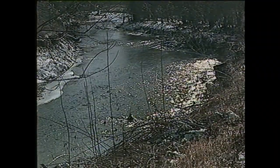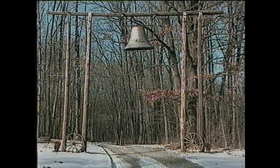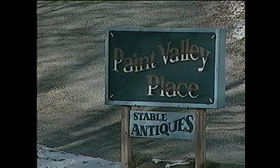Like diamonds flashing in the sun, the waters sparkle with a special brilliance on a winter's day here in rural Holmes County. If you've ever dreamed of escaping to the country, to a log cabin hidden away on a secluded hilltop, tucked at the edge of a woods, well, welcome to Paint Valley Place.